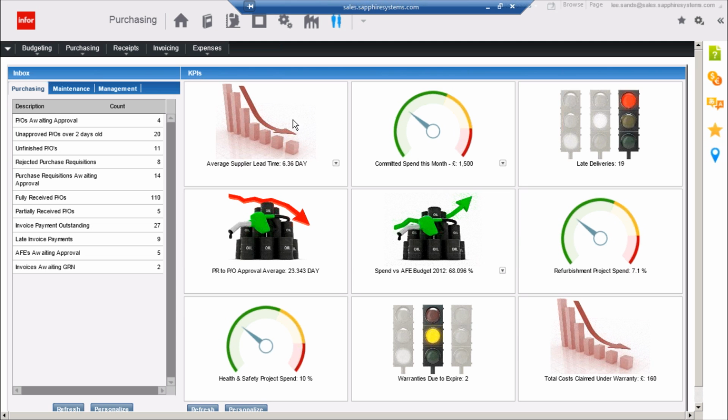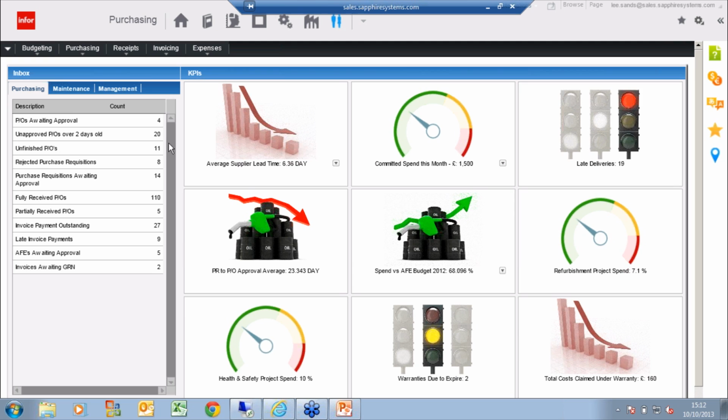So hopefully you can see my screen, and what we have is our initial login screen. I'm currently logged in as a procurement user, and as you'd expect, the look and feel of the system would differ depending on the person or the role they have. And this is what we call our start center, and this is again completely tailored to each user or to the role which they have.